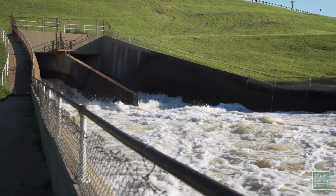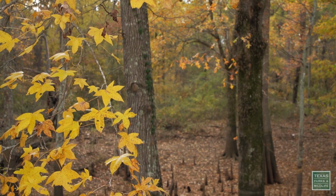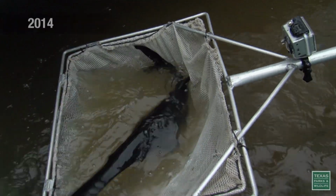The paddlefish were the perfect poster child to explain and test out our theory that more natural flows would help the forest as well as all these fish and other animals, help restore the habitat. Got it.